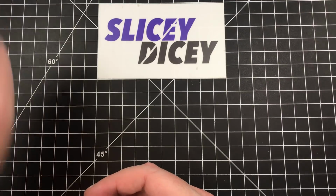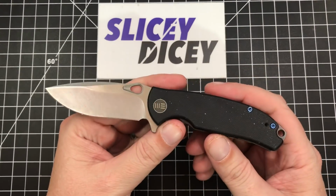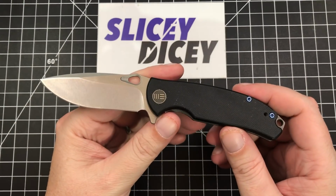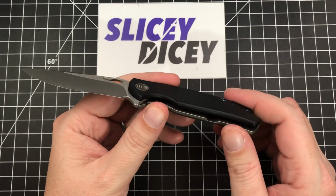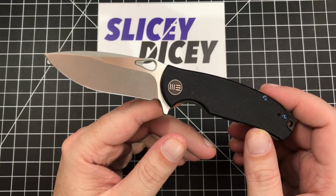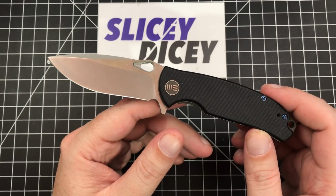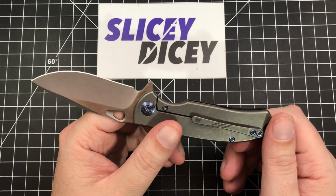Next up, we have the Rectifier. We came out with a whole lot this year, but my favorite is still this little guy. It's Dusty. $144, S35VN, titanium frame lock on one side, just one slab of G10 on the other, and just a super slicey little blade. You're looking at, I think it was like 14 thousandths behind the edge. It's just a very slicey little knife, 3-inch blade. I do live in an area where sometimes I have to carry under 3-inch, so it's very nice to have this. And it's just gorgeous.